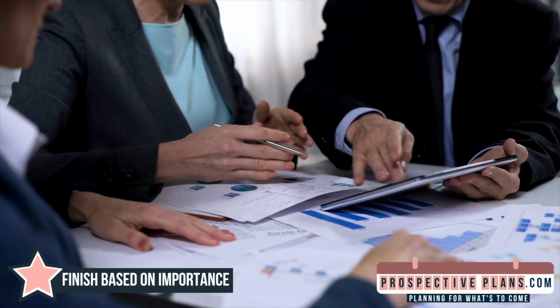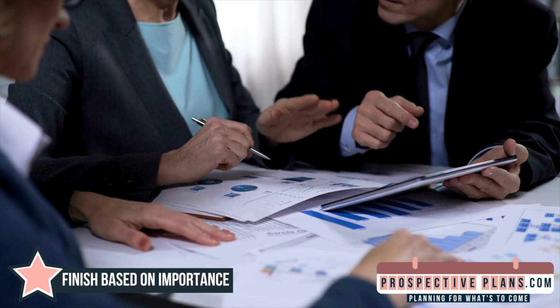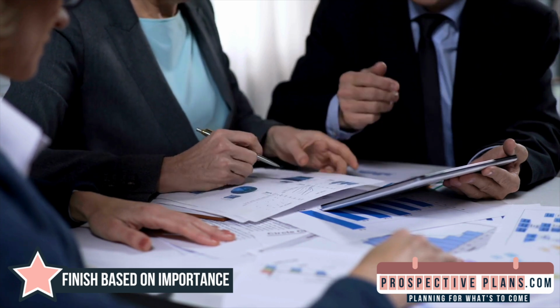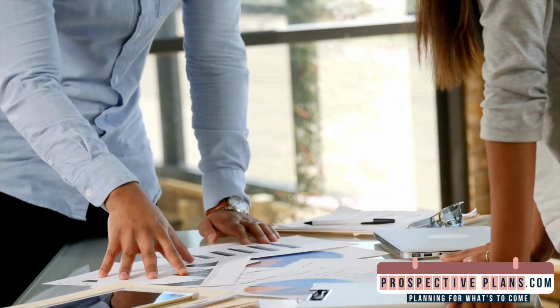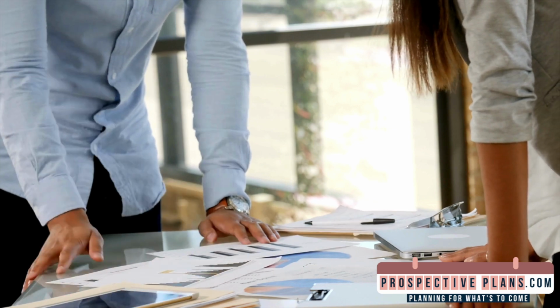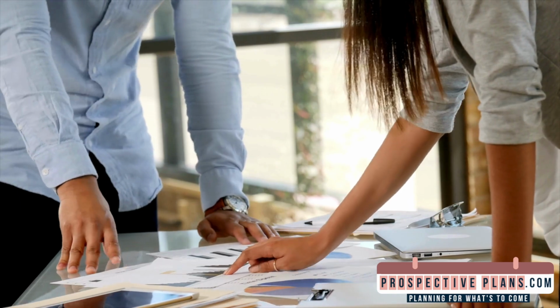Tip 3. Finish based on importance. Complete the remaining tasks based on the context, energy, urgency, and even importance. You have to complete all the other little projects and assignments that take up your days, weeks, and even months after completing your most crucial chores. Even if they aren't at the top of your list of priorities, they nevertheless need to be attended to in order to achieve your objectives.